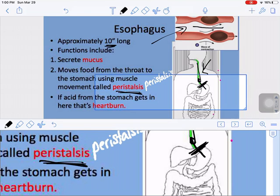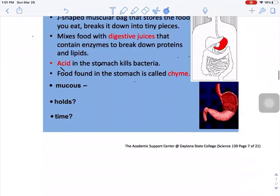They call it heartburn because it feels like it's in your heart, because the esophagus goes down behind there. It's in the chest, but really it's just acid from your stomach getting up in there. So really that's all there is to the esophagus. Like I said, there's not a whole lot. So we are going to move on to the stomach.